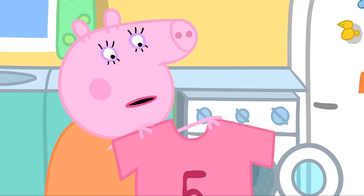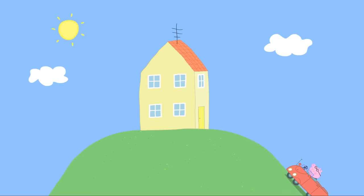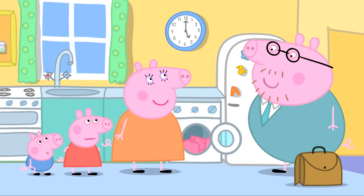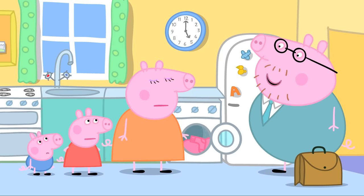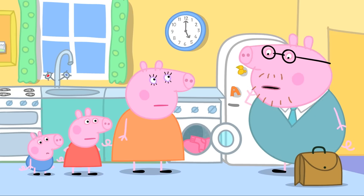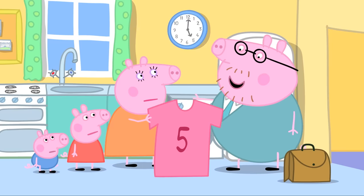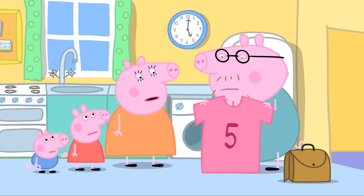Pink isn't a very good colour for a football shirt. Ooh. Daddy Pig is home from work. Hello, everyone. Hello, Daddy. Daddy Pig, we've got a bit of a problem and, Tell me later, Mummy Pig. I've got to get ready for football. Now, where's my football shirt? Here. Don't be silly, Peppa. That's one of Mummy's dresses. It's pink. No, Daddy. It's your football shirt.